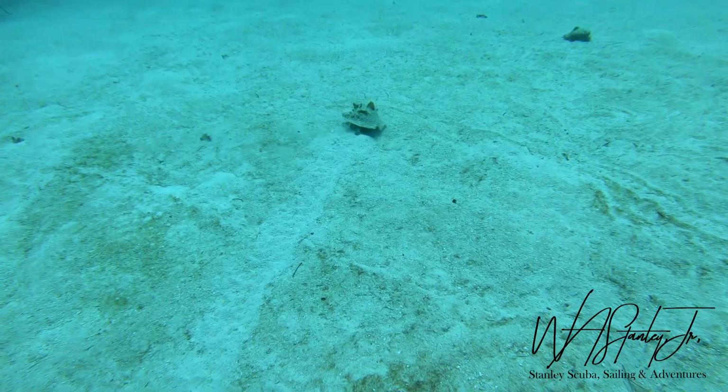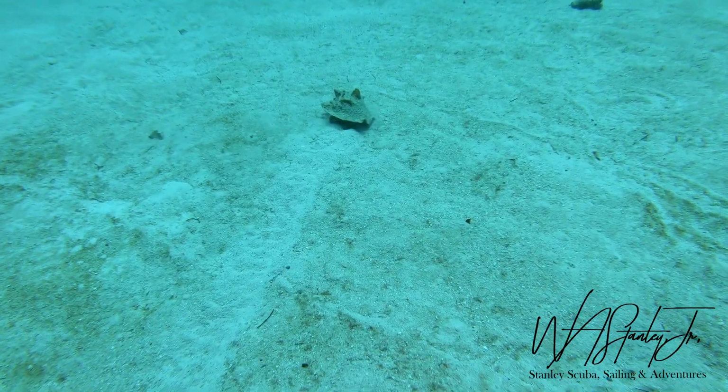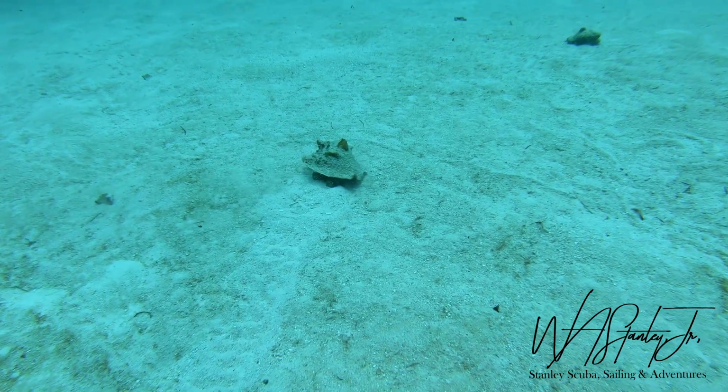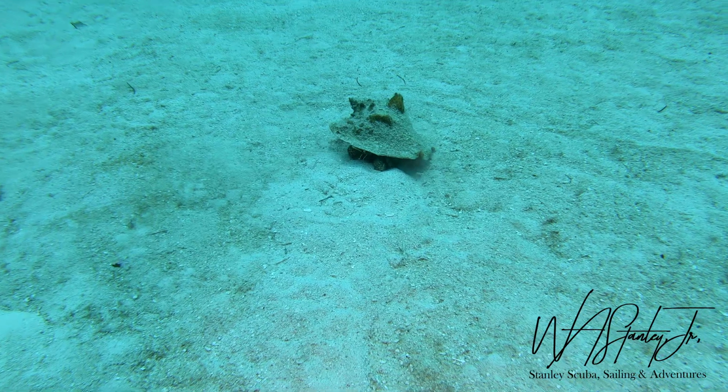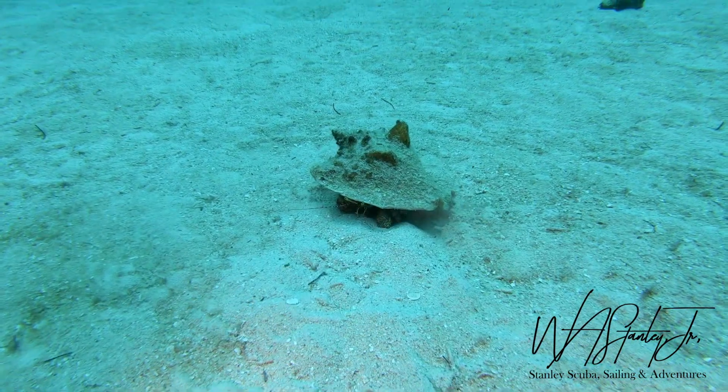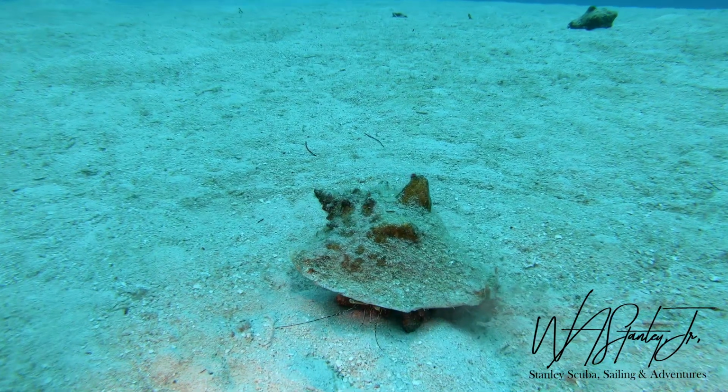I ended up shooting a lot more photos on this dive than I usually do, probably because of the GoPro challenges. I had some fun with this little guy. I actually set my camera right in front of him in the sand and got some very close-ups of his eyes.